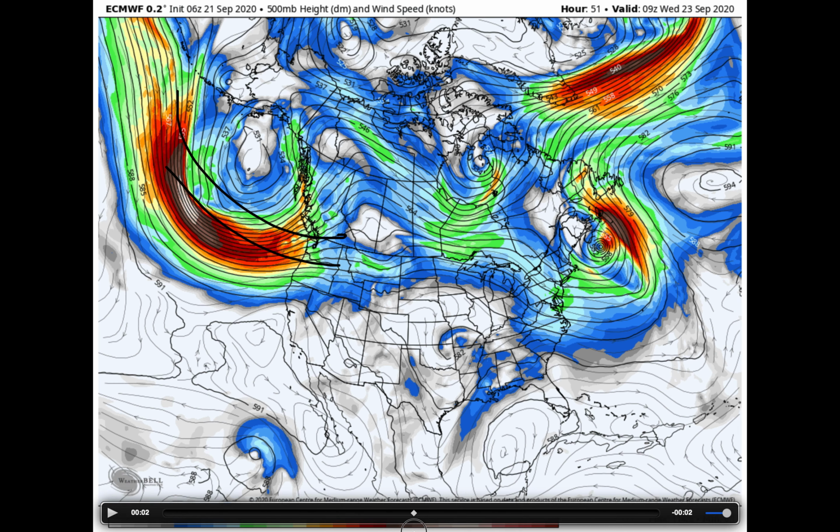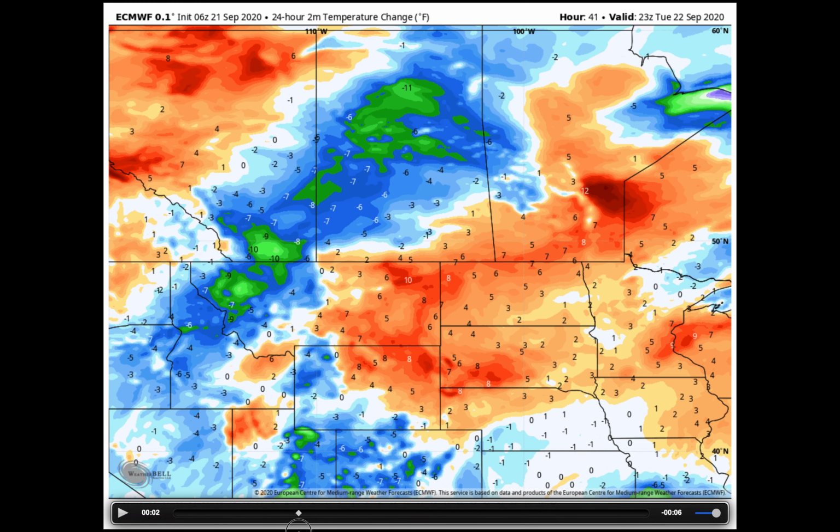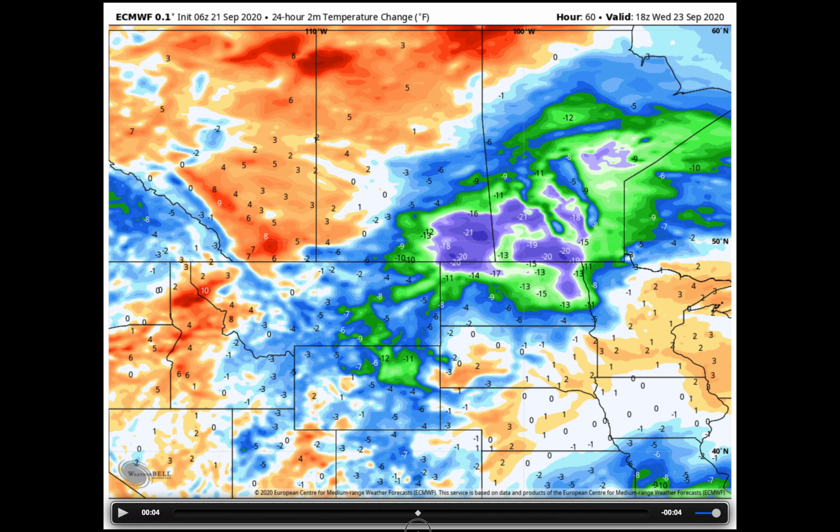So as we get into tomorrow, portions of Saskatchewan and southern Alberta, you should be on a warming trend. As I take this into Tuesday, we're going to see temperatures warming again in the east, cooling in the west. And then as we head into Wednesday afternoon, Manitoba and southeastern Saskatchewan, you're going to be quite a bit cooler on Wednesday than you were on Tuesday. Meanwhile, Alberta, you'll be warming back up.